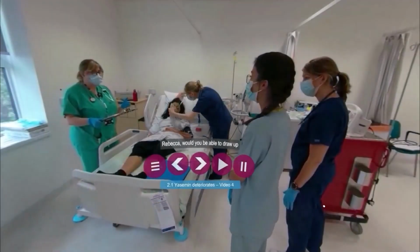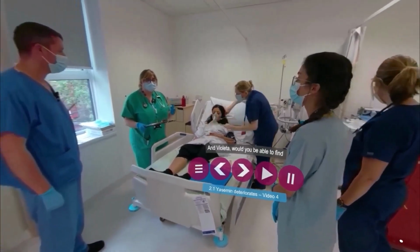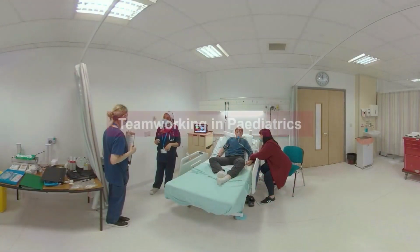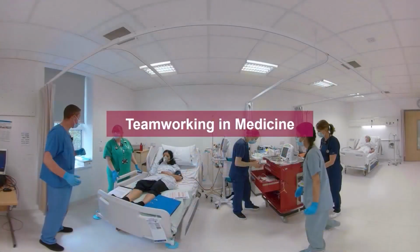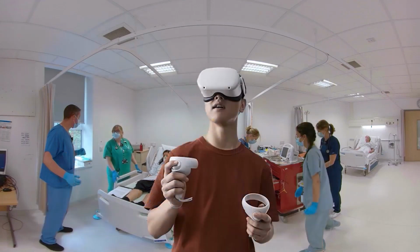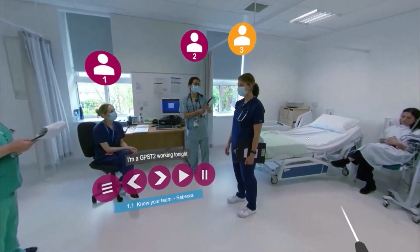The supported return to training team have created some new immersive online resources covering the theme of teamworking. Would you be able to find me 500 mils of normal saline? Yeah, 500. Yeah, brilliant. I'll go and draw up the adrenaline now. There are 3 versions, with paediatric, surgical, and medical scenarios, all accessible from the browser of a PC, tablet, smartphone, or VR headset. Via immersive 360-degree interactive video, you'll experience a busy ward with a team of colleagues you've not met before.